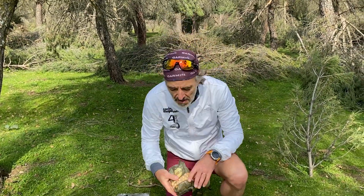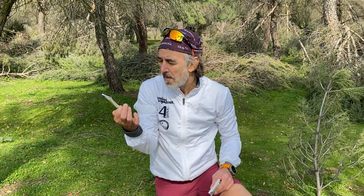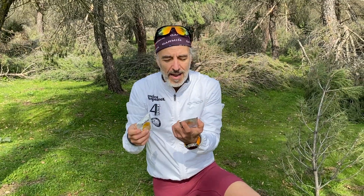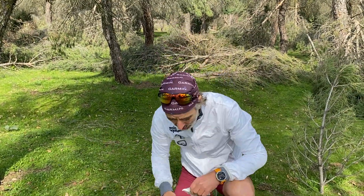So if you are in the middle of a stage and you feel homesick, just get one of these, okay? Another option that I discovered in one of these races in Mongolia last year, peanut butter with honey, this is like a classic spread. These envelopes had a huge amount of energy, and it tastes great. It tastes like you are in your house, or hey, honey, fantastic.